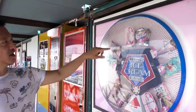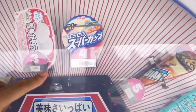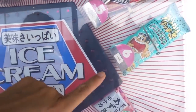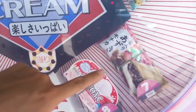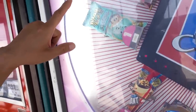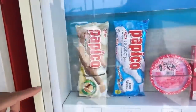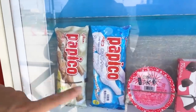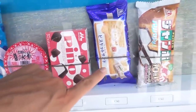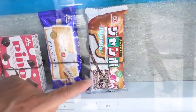So for this machine, we have Yukimi Daifuku, which is like a mochi ice cream. We have Super Cup, that's vanilla ice cream. We got this giant corn, which is delicious, but you can get it anywhere. The chocolate mint, Gari Gari Kun. We got Azuki Monaka. They're all kind of the same. Okay, let's go to the next one. We got the Papiko chocolate coffee, white sour. We got, ooh, strawberry shaped ice. We got Pinot, the ice cream sandwich, and Satoshi's favorite, Jumbo Pari Pari Chocolate Monaka.